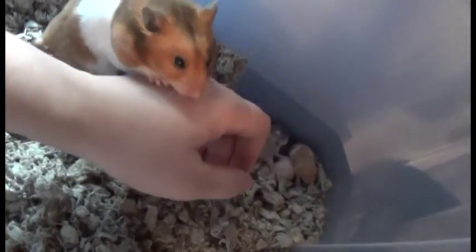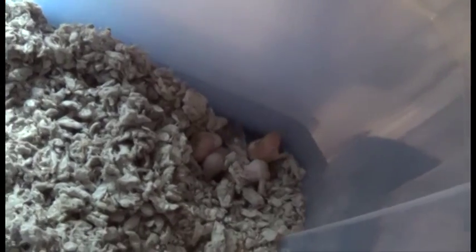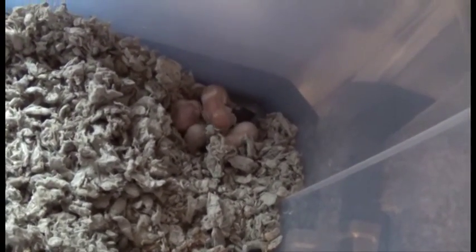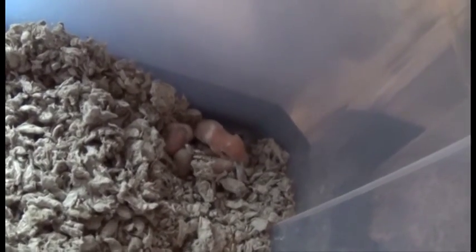And then once again, Calla is not an aggressive mother, which comes in handy. She's just trying to eat my ring, but when you're looking for aggressiveness, it'll actually be going towards any part that's near the nest.